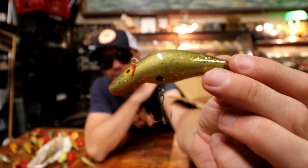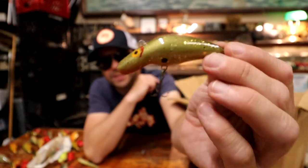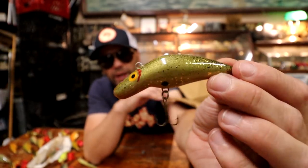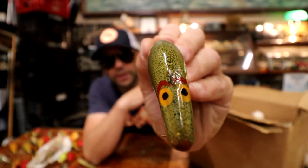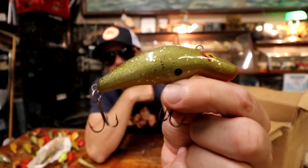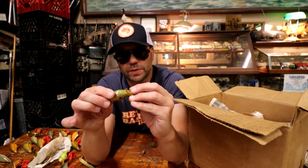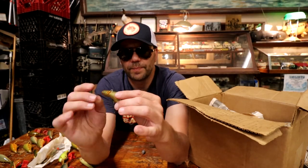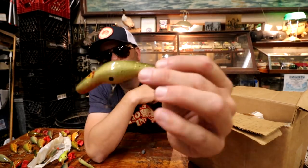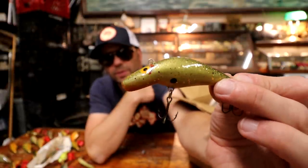I have no idea if that is supposed to be some sort of jigging, schooling bass type lure, but it is the heaviest thing I've grabbed all day. Really, really wild looking. Doesn't say Big O on it, but yeah, I think there's some sort of weight in the bill there. No idea, but that is a pretty wild prototype of some sort.